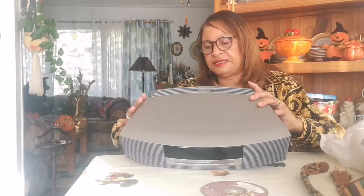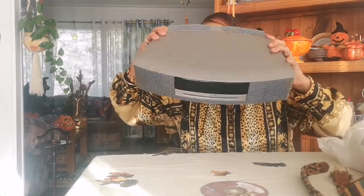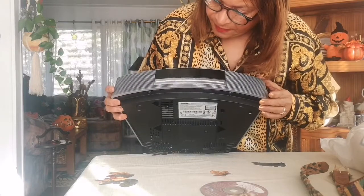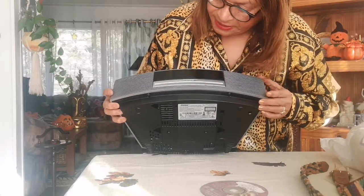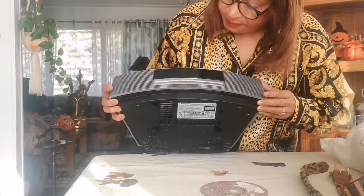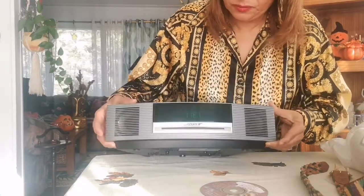It's in excellent condition. It does turn on because the CD comes out and you can see the time on it says 11:21. So there is a clock in it. And it has the cord and everything with it. And you can plug some other things in the back of it.